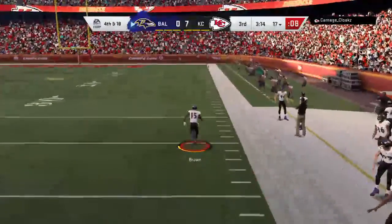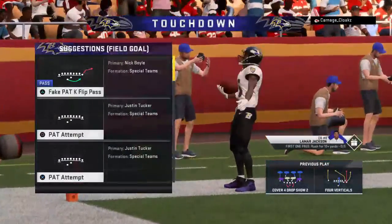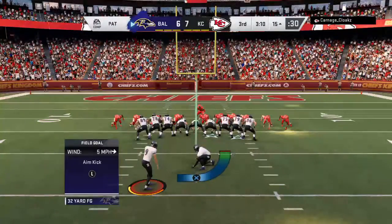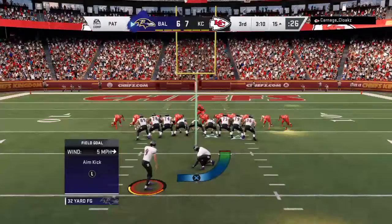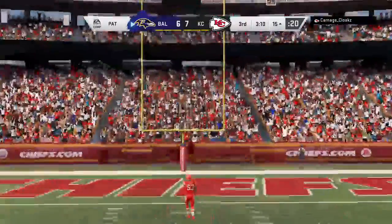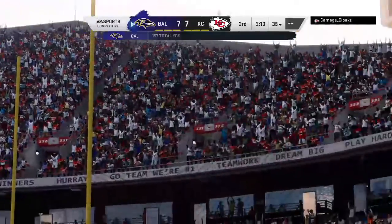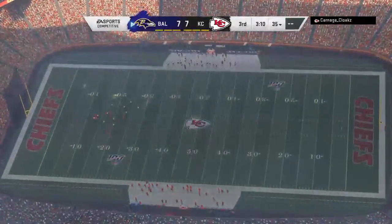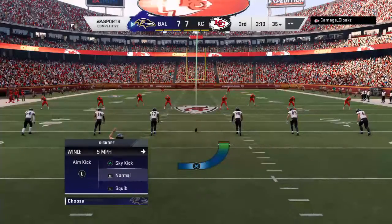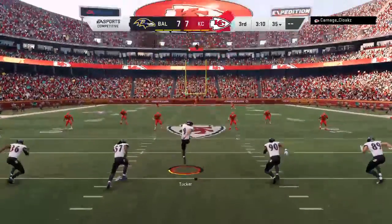And he's got his man, Marquise Brown. And now off to the races down the right side. And all the way in for a Ravens touchdown. Marquise Brown, 83 yards, as they are an extra point away now from tying this football game. Tucker able to connect on the extra point, and we are tied at 7. So all square here in this 3rd quarter as the kick's away.